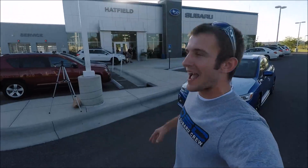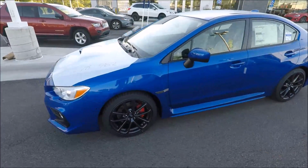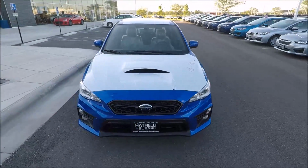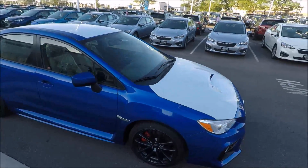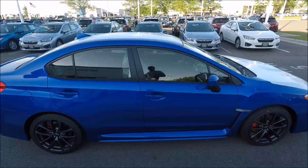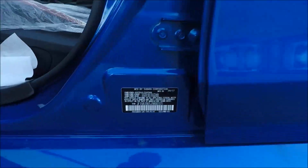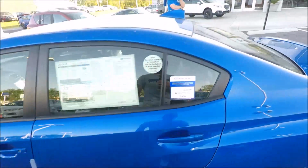So today I'm here at Hatfield Subaru. I'll start off with just a quick little walk around before I talk about anything here. Car looks pretty sharp, as you can see. Still got all the protective plastic on it. This one is fresh off the press. Let's see when this one was actually made. April 17th. This thing's less than 2 months old.